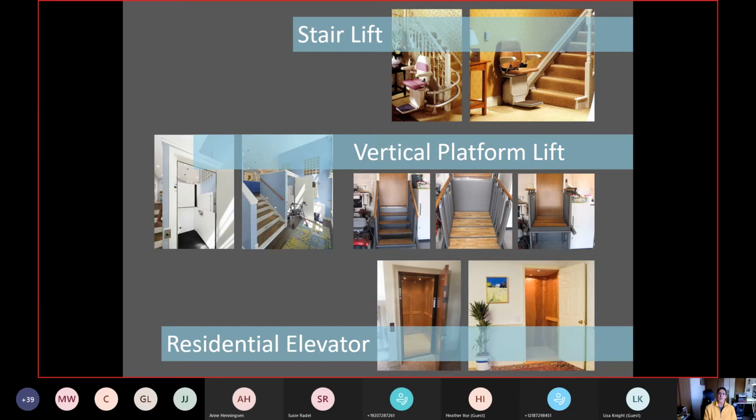As far as vertical platform lifts and residential elevators, they're both available. Vertical platform lifts are short of an elevator, where you can use a walker or a wheelchair, and it just has a gate, and it can take you up a half level or a full level as need be. There's a product to the right, which I thought was interesting, where if you're coming from a garage into the house, you can see that there are stairs, but if you push a button, it actually converts into a platform lift for someone who's in a wheelchair. So I thought that was kind of interesting.